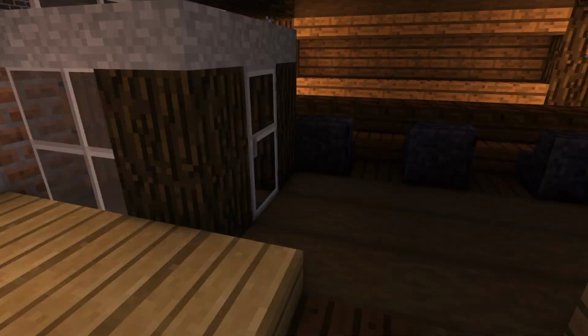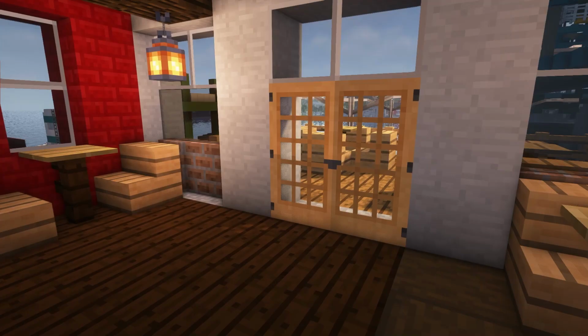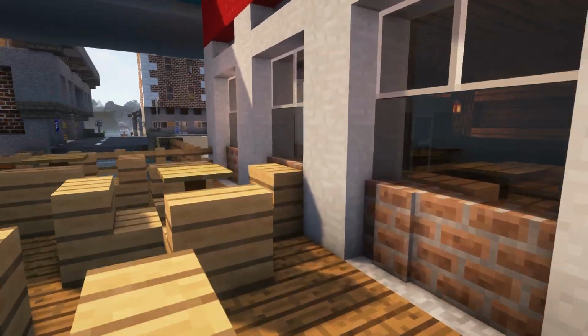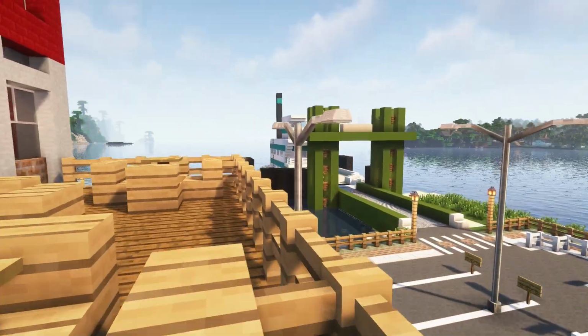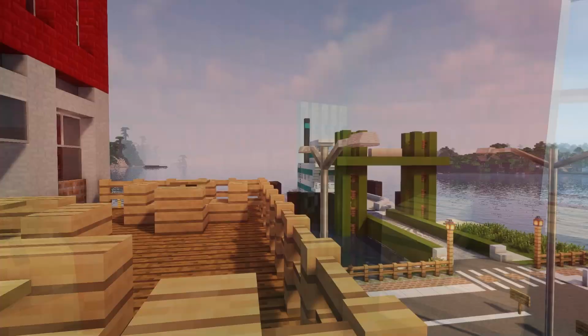I'm noticing a lot of the builds in this area need to be updated with furniture. Got a little outdoor patio, which I could definitely make a little bit more organized with some real furniture. But it's got a nice little view looking out at the bridge, looking across the harbor.